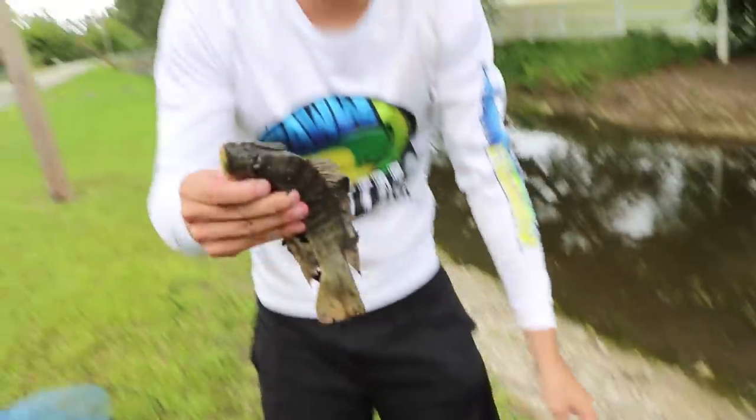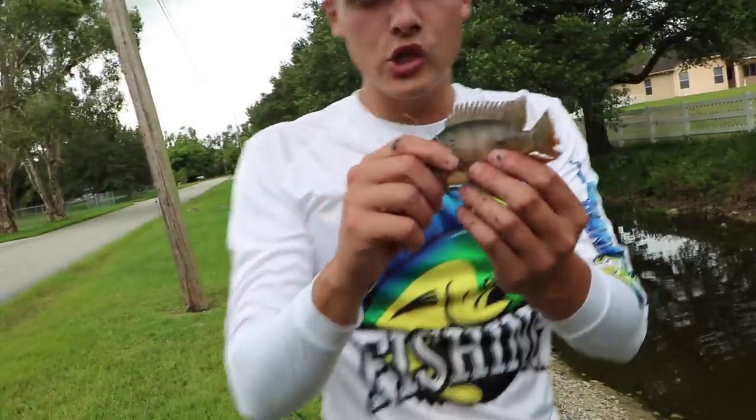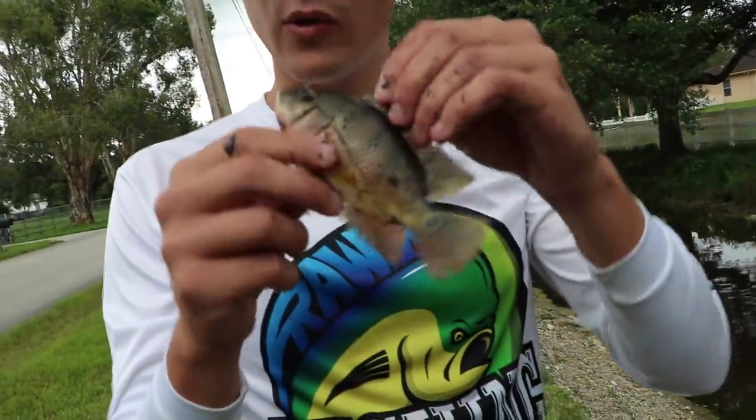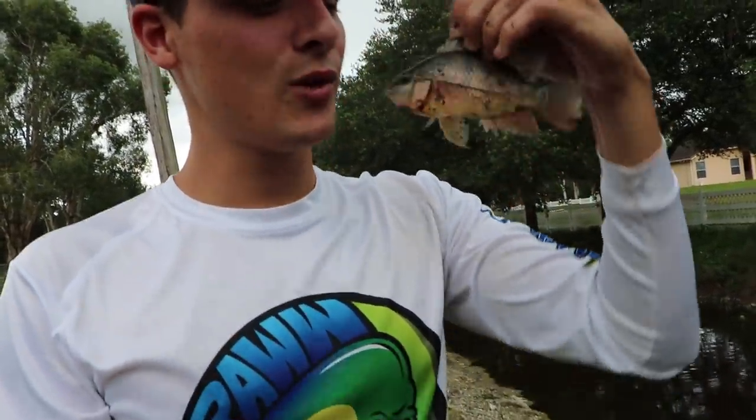Look how big that fish is. That's like eating size. That's like a full meal. Literally Jaws' favorite food right there. This is a Mayan cichlid. Very cool. And we're gonna put him in the cooler. And yeah, we got food.